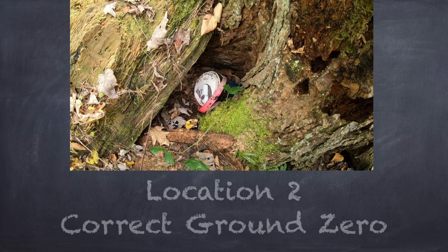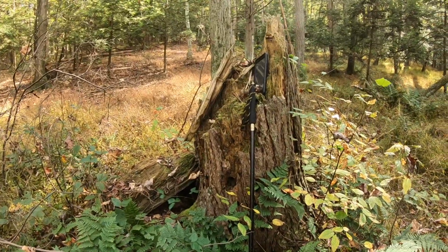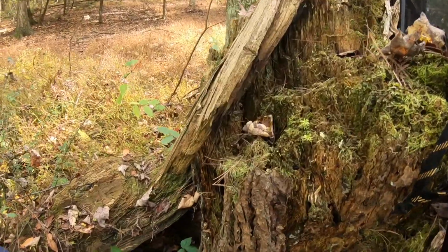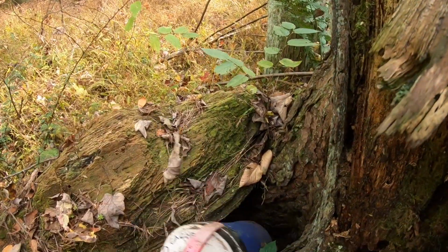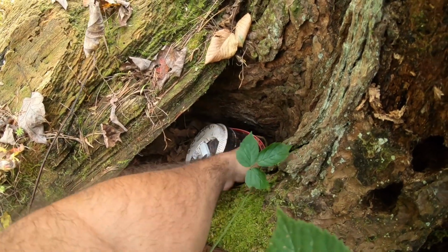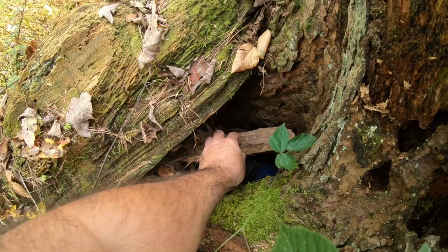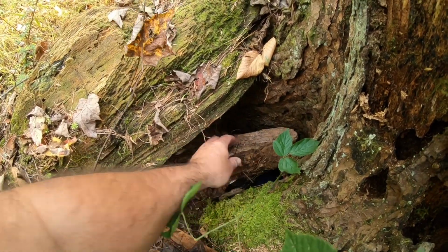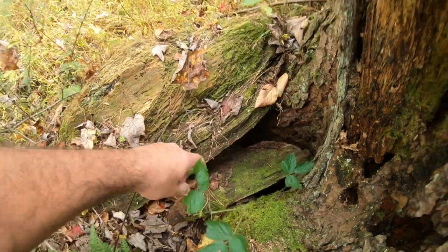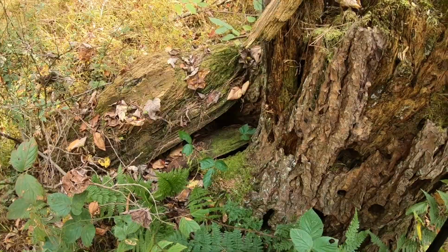Let's show you how it is when we put it back. Here's the tree stump that's holding my pole. You come over here to this side, slide this back down in there. There's a piece of wood here, another slide over there, another piece of wood that covers there. That's how you're going to find it when you get here.